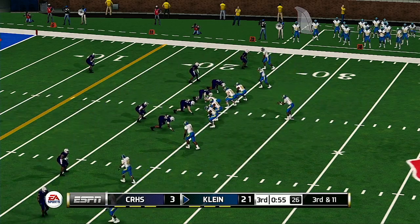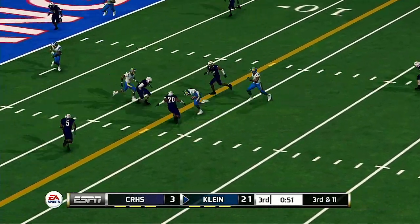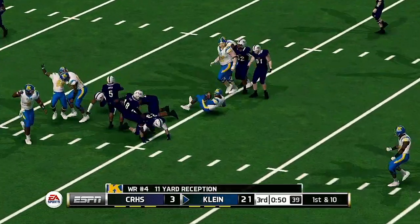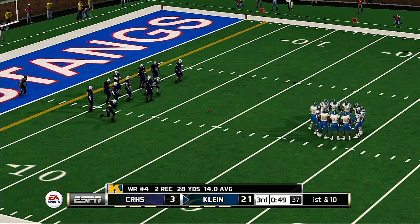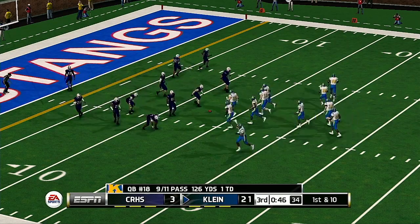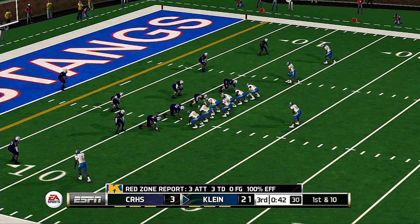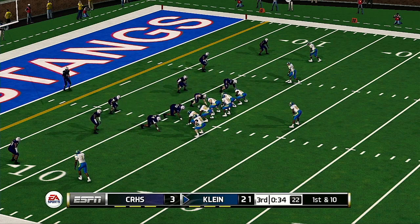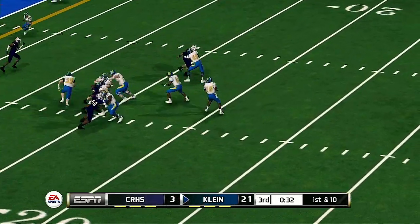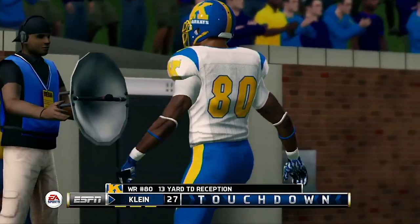They'll spread the field with five wide. Complete. He's got room. Down at about the 13. That makes it first and 10. First down, 10 yards to go. Ball on the 13-yard line. Quick throw. Caught. Touchdown.